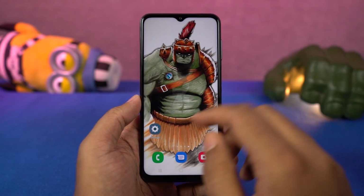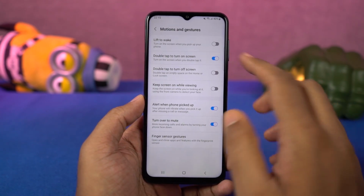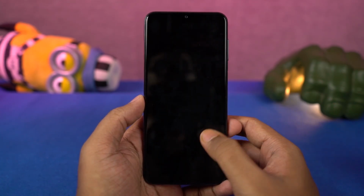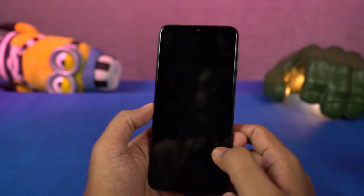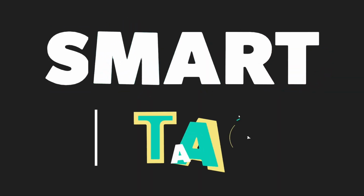Next we have Double Tap to Wake. Once again, even this feature is self-explanatory. You can double tap the screen to wake it up. So once you enable this feature, just lock your phone and double tap the screen. It wakes up the screen, and if you're using face unlock, once again it sees your face and unlocks the phone immediately.